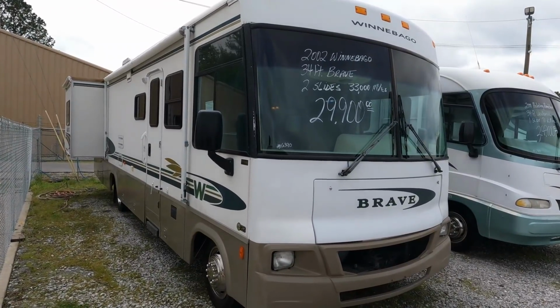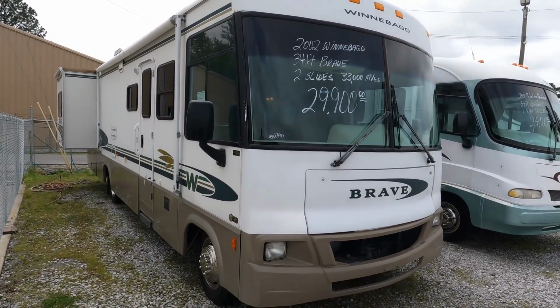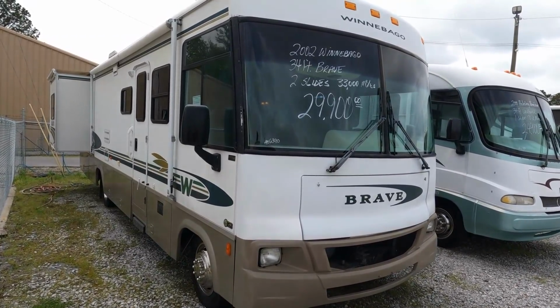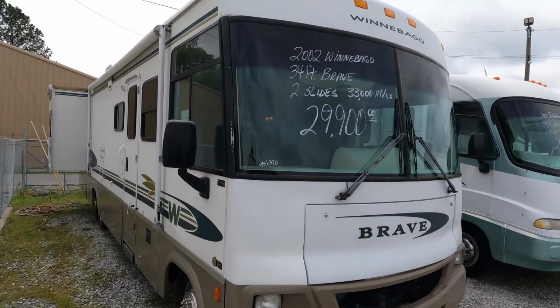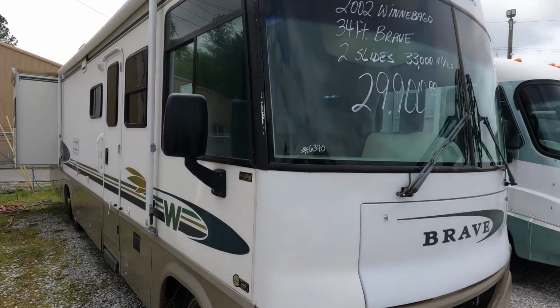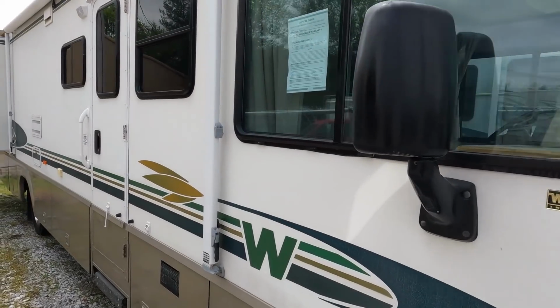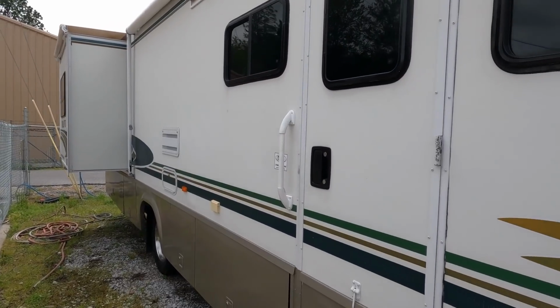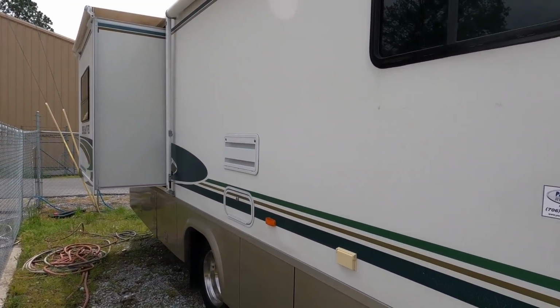price, guys. I mean, I did a travel trailer yesterday that was the same price as this. And this is, you know, got your own motor, generator, jacks, slide outs, everything. So, like I said, 32 feet, 11 inches long. Of course, Winnebago, guys, one of the premier names in the RV industry. I mean, this was, and the Brave is pretty high up there.